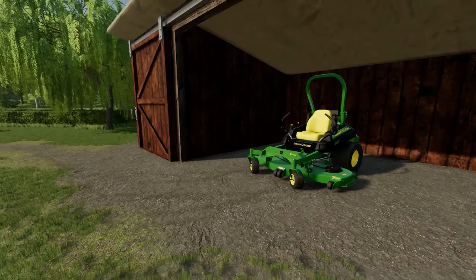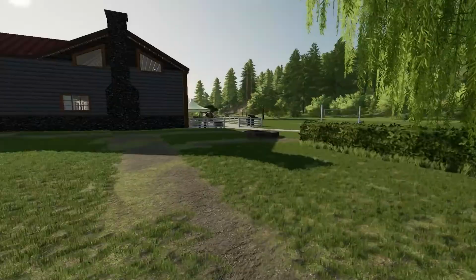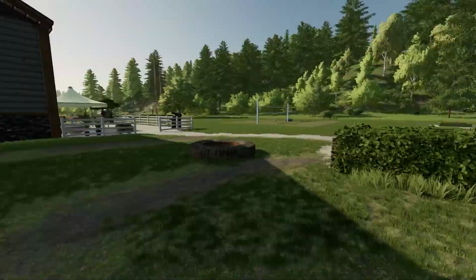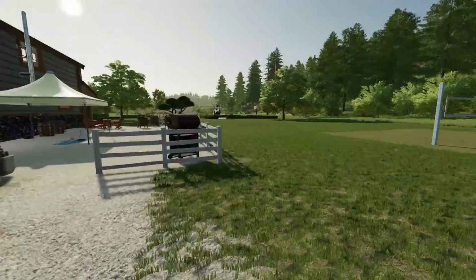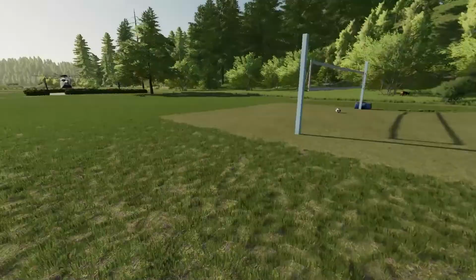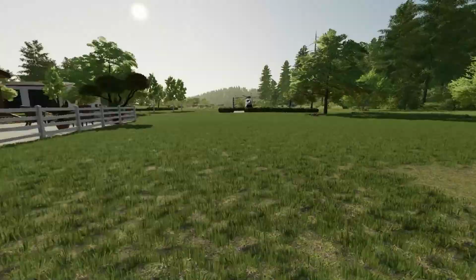Well, that was something. I like the result, but, I mean, yeah, I don't know. Nothing really wrong with it. That was fun. I enjoyed it. And you know what? Yeah, the yard, it looks real nice right now.